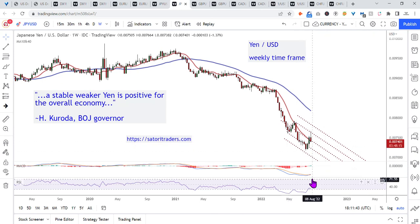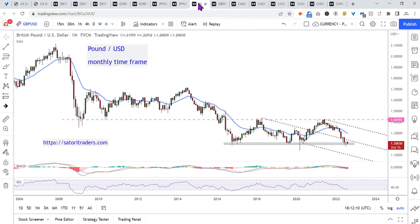It's now rolled over. We do, however, have MACD. We just got a new buy signal in MACD, very oversold. I mean, obviously the yen has been in a long decline, terribly oversold. It could rally from here, but that's not really what I expect to happen. I think we're just rolling over from here.